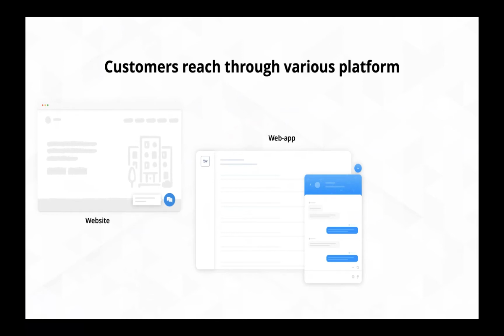Now, if you have a mobile app, no worries, we've got you covered as well. Sales IQ can be added to your mobile application with Mobilism, our native SDK. So if you want to know more about how Sales IQ's mobile SDK can be added to your mobile application, we have a separate webinar for it, and the links of which I'll share at the end of today's webinar.